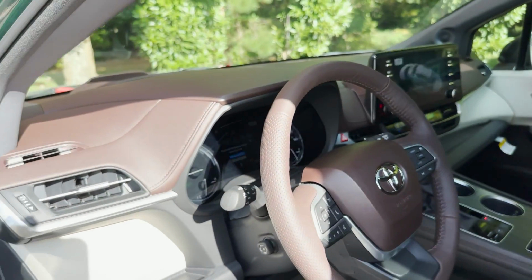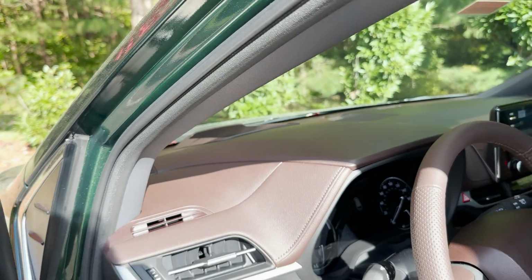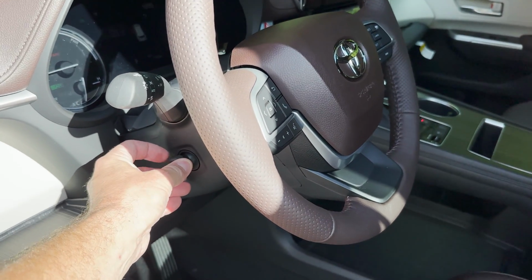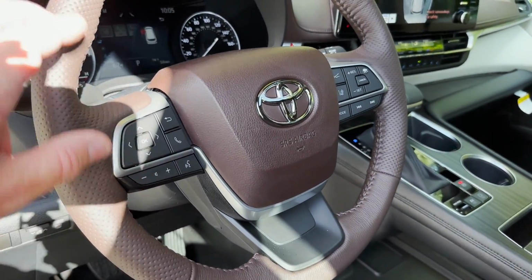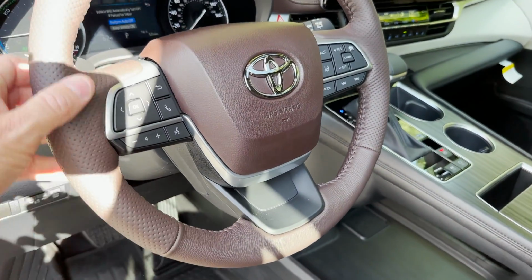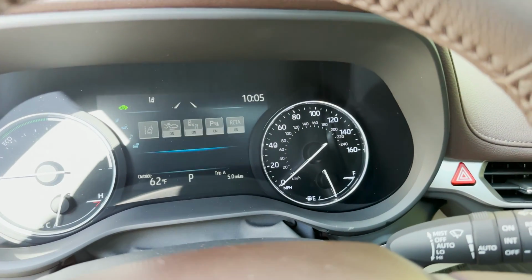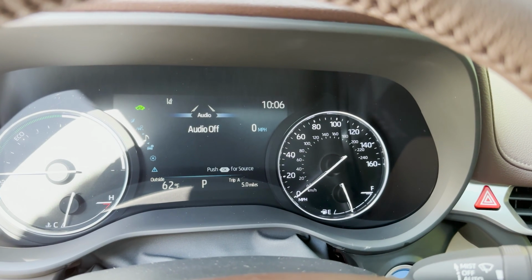Let's do the Sienna horn test. Okay, that's pretty good. Has the auto steering wheel with power. That's cool. Easy to use controls, leather wrapped, perforated. I like that. Has 7-inch information display. So you can see different pieces of information about your vehicle.